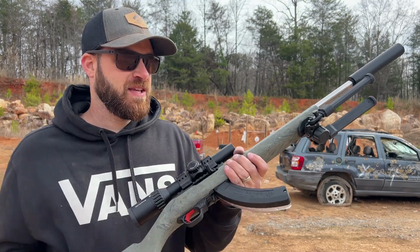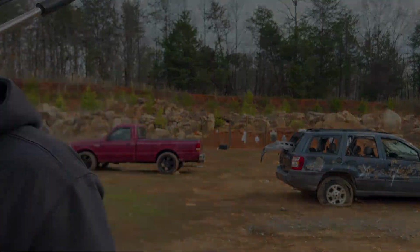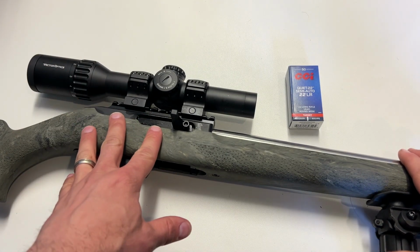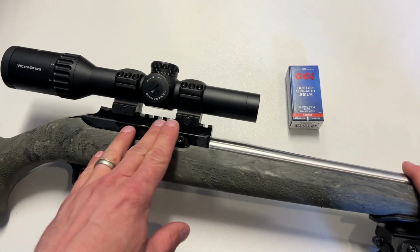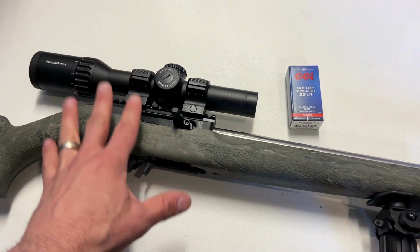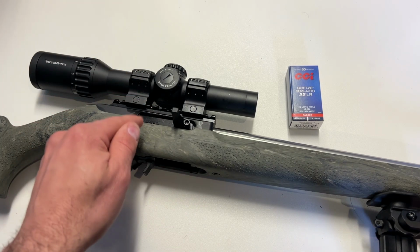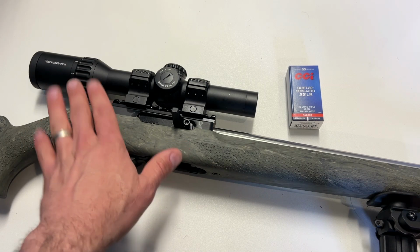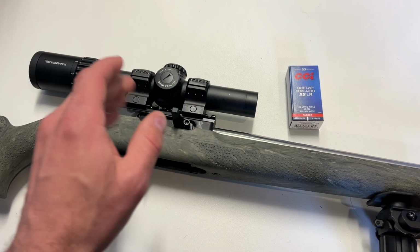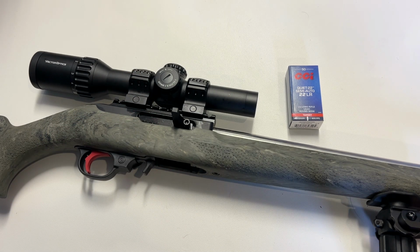Now let's check out this complete Ruger 10/22 copy from Bear Creek Arsenal. So we are back from the range, and we're going to take a closer look at the Bear Creek Arsenal BC-201 chambered in .22 long rifle. If you follow the channel, you'll know that I've reviewed the heavy barrel non-threaded version, and I really loved it down at the range. It was incredibly accurate, but very ammo specific, not when it comes to reliability, but with accuracy, and that carries over to this lightweight threaded version as well. I was really excited to get it out to the channel.